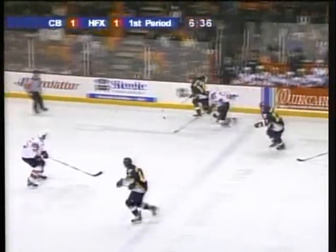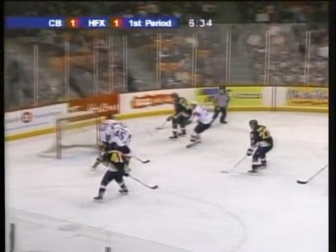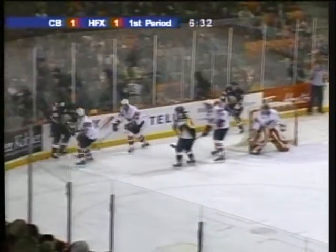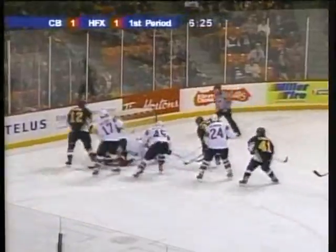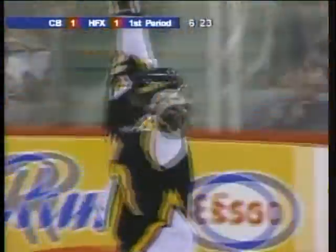Nick McNeil will start up the right side. McNeil beating Pender. McNeil to the backhand, and he had a little room maybe on the short side, but wasn't able to get it past Yetman. Eagles coming on here. Clendening. McNeil to the front, they score! Joey Haddad! Great puck movement by Cape Breton. They lead it by 1.